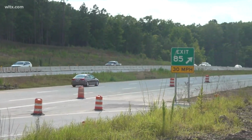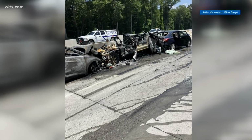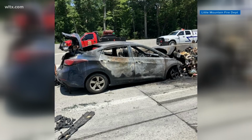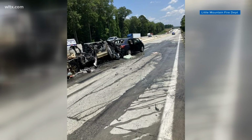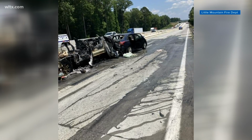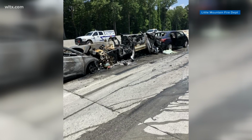Now, the photos that we were talking about before, they were posted by the Little Mountain Fire Department. They posted those on social media earlier today. And as you could see, those cars are burned. All 3 cars involved caught on fire. The Irmo, Columbia, and Little Mountain Fire Departments, as well as the Fairfield O'Neill Fire Department, were called to assist. The crash happened between Chapin and Little Mountain exits 85 and 91. Newberry County Sheriff Lee Foster says although it's caused headaches, he's glad everyone involved seems to be all right.